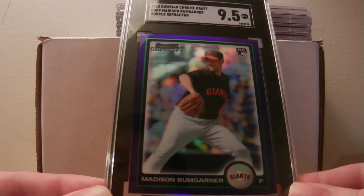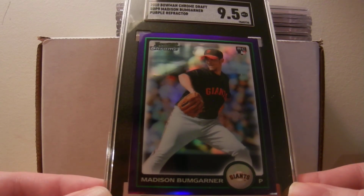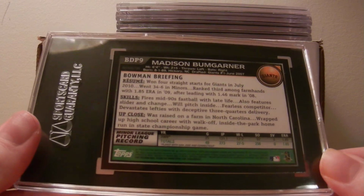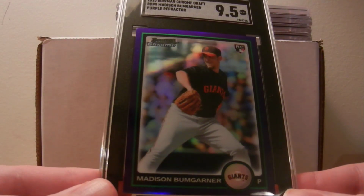But really, really cool card. Great shine to it. It came back the grade I was hoping for, the 9.5, because I had a feeling that it wasn't a gem card, because I looked this card over so many times throughout the years and just never pulled the trigger on sending it in to PSA. So, 9.5. Mint Plus.